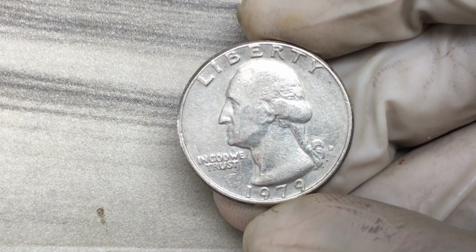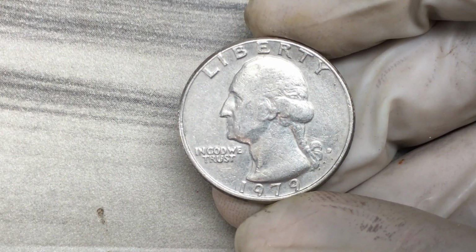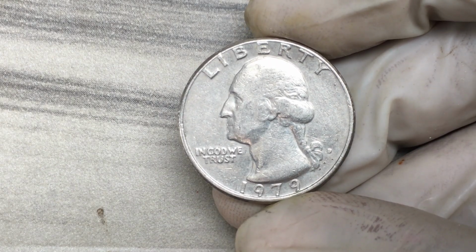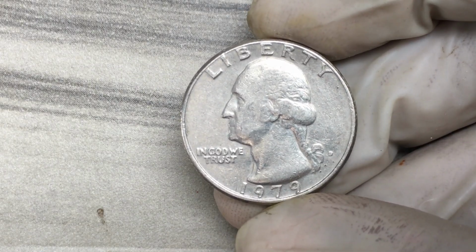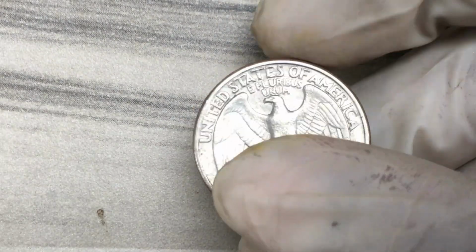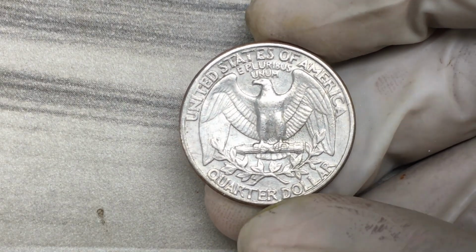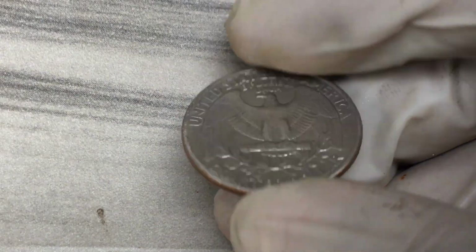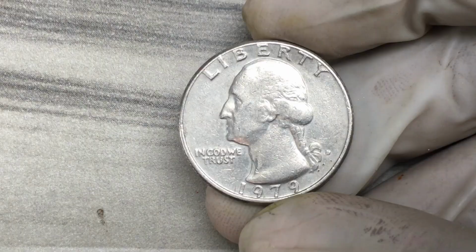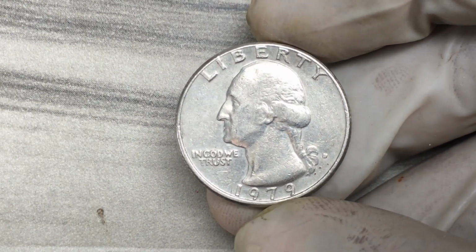Collector demand. The coin market thrives on rarity and demand. When two or more wealthy collectors want the same rare error coin, prices can skyrocket into the millions. A normal 1979 D quarter from your pocket change is still worth just 25 cents. A circulated one in very good condition might fetch 50 cents to $1. An uncirculated, pristine example graded MS65 can go for $10 to $50.